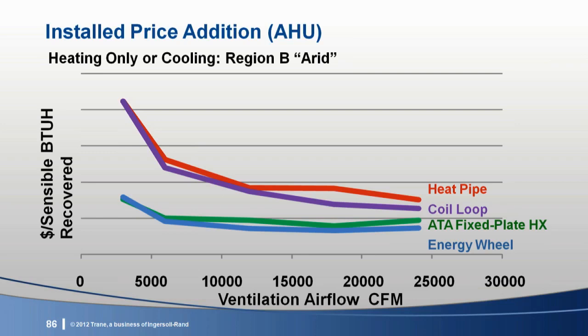Considering all these things, the installed cost add per BTU recovered is going to be very similar for wheels and plates, with plates slightly higher. Heat pipes are considerably more than a water coil, but when the installed cost of adding a pump package is included, it brings the coil loops and heat pipes close together, but much more per BTU to add than plates or wheels. However, when looked at in a humid cooling climate, the benefit of the energy wheel doubles. Thus, installed cost per BTU is cut in half.